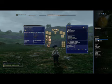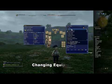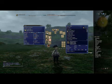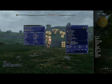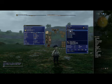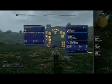Today we're going to be looking at the Final Fantasy XIV November patch changes. Here you can see the updated Equipment Manager, and the big highlight of the Equipment Manager now is that it sorts items based on what type they are. So as you're equipping main hand weapons, it only shows the main hand items that can actually be equipped there, as opposed to how it was before, with every single item in your inventory being shown, making it much easier to change between classes as well.